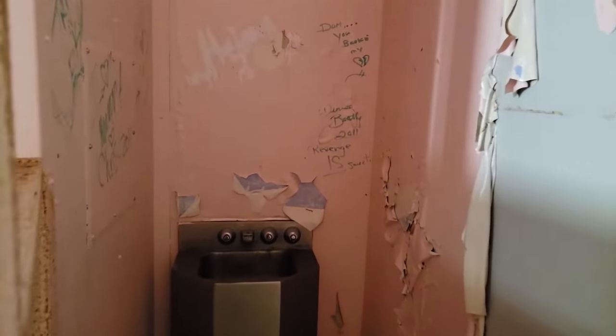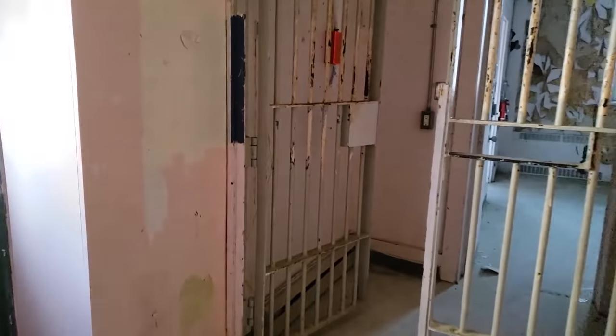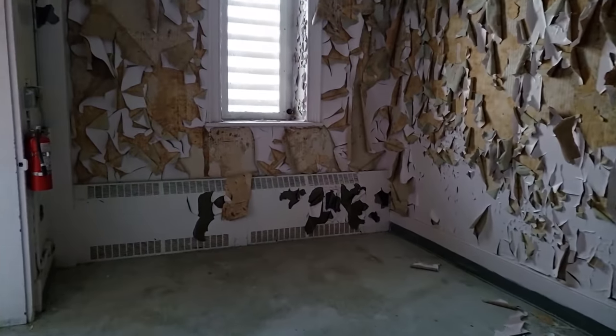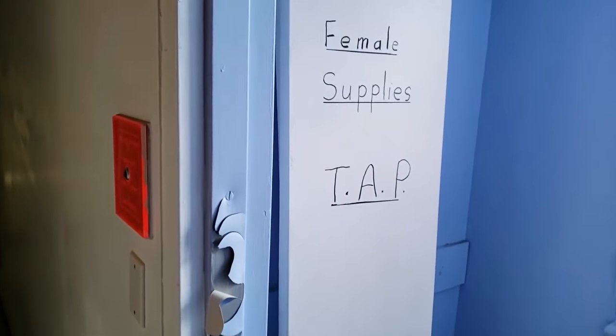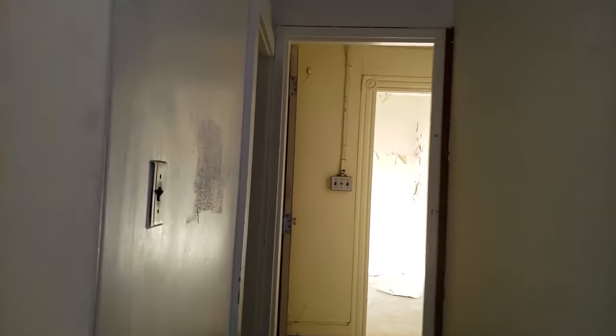Dom, you broke my heart. Denise Bailey, 2011, revenge is sweet. I love Wade. Okay, so this is where the women are held. So, looks like women's handwriting. I wonder if this is just like a holding area, because it's not any actual cells. Female supplies. There you go. Yeah. So this is a female wing of the prison.